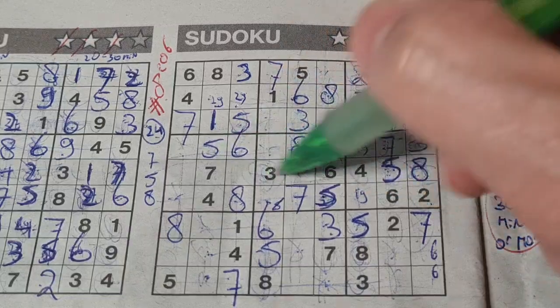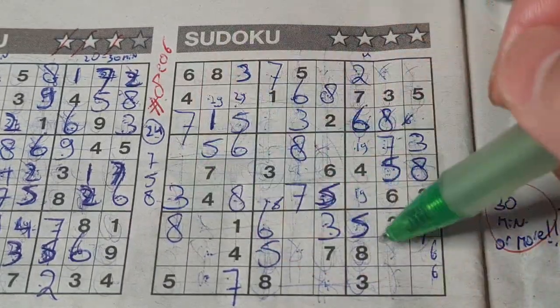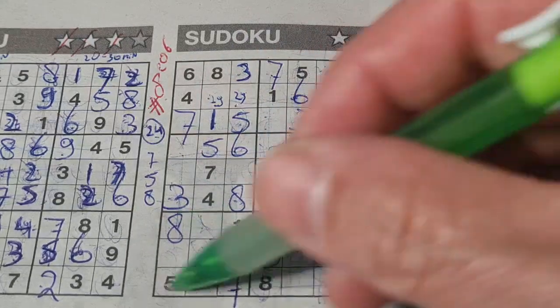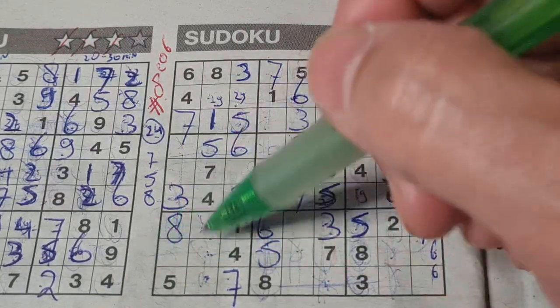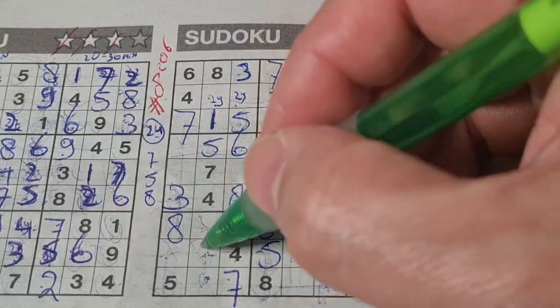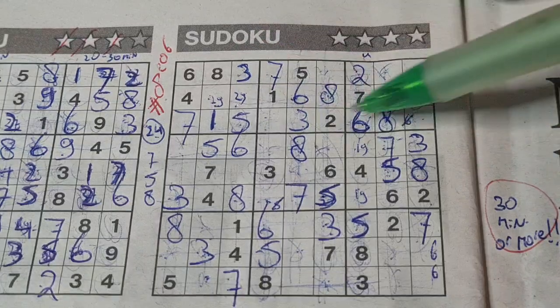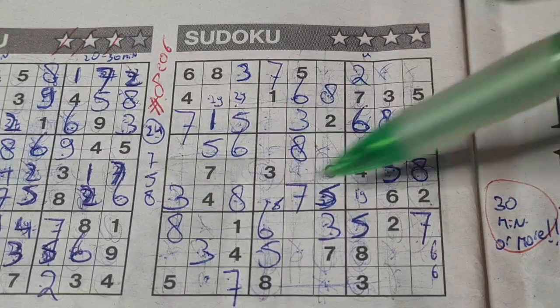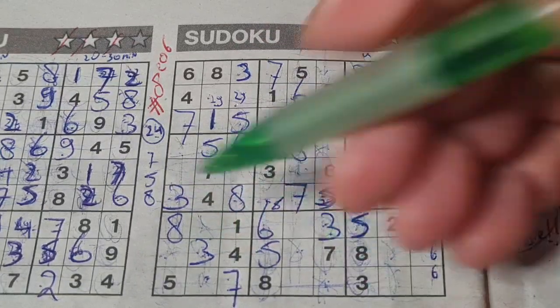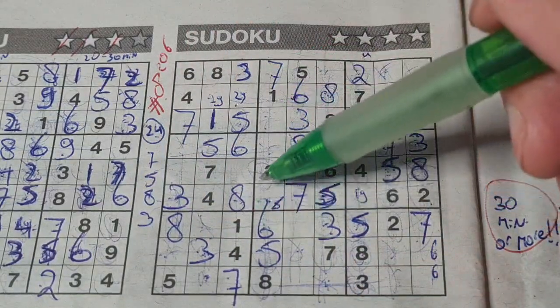3 in this row, 3 in the middle row, so the row below, the only place left for 3 should be there. 3 in this row, 3 in the last row, so the row between. The only 2 places left for 3 should be here or there. We have 3 in the first column, no 3 there, 3 should be there. And all the 3s are used. I can see this is number 4, number 3. Alright. And now.